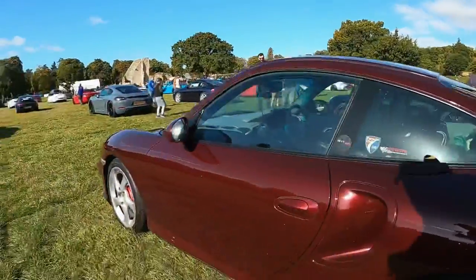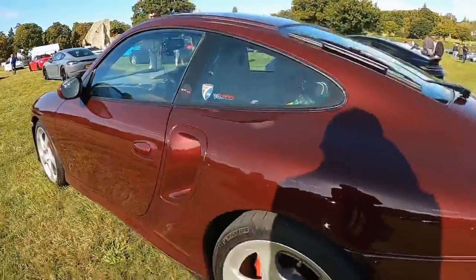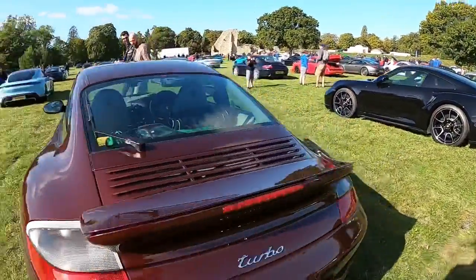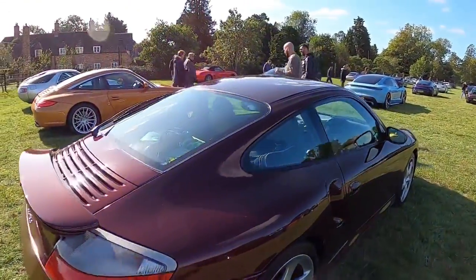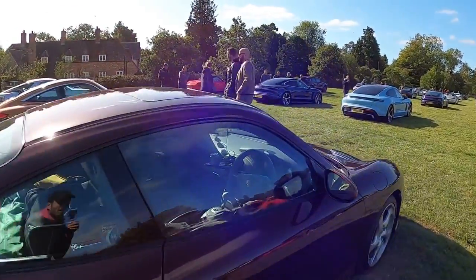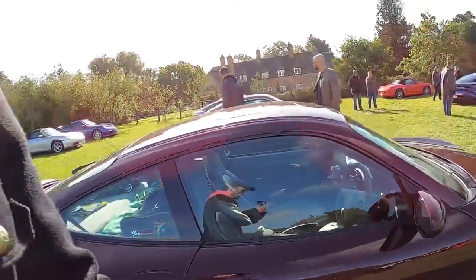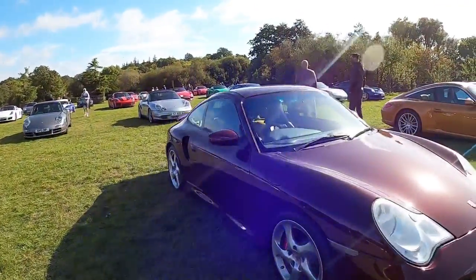This is a turbo. It's got the Tiptronic gearbox, which you don't see very often. Usually you see them in manuals. However, it's beautiful. The color is very special. It's got the sunroof. It's got the gray interior, which is maybe not my choice, but it brightens it up, I guess. Maybe black would have been too dark, but black perhaps would have been my pick, or maybe even beige if you wanted to lighten up. But a very nice and very special car.